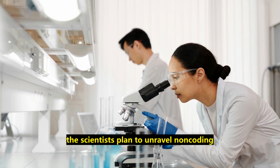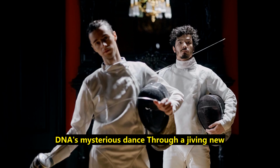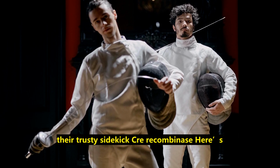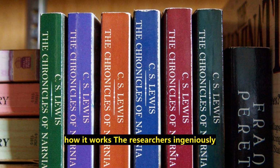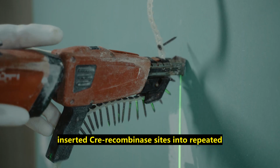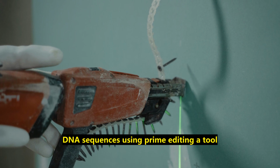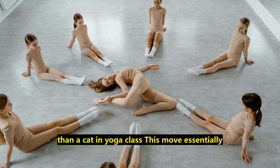So how did the scientists plan to unravel non-coding DNA's mysterious dance? Through a jiving new technique called prime editing, paired with their trusty sidekick, CRE recombinase. Here's how it works. The researchers ingeniously inserted CRE recombinase sites into repeated DNA sequences using prime editing, a tool that makes the genome itself more flexible than a cat in yoga class.